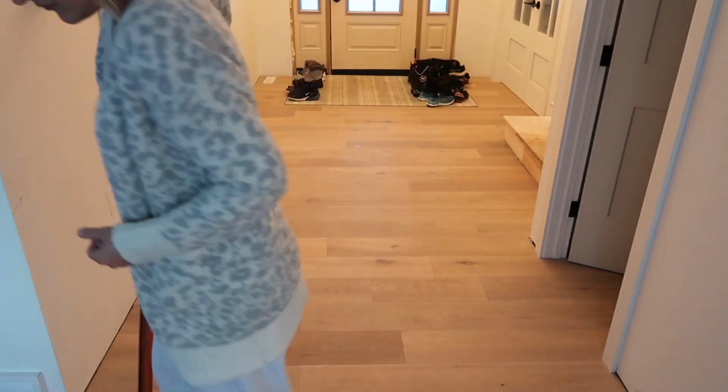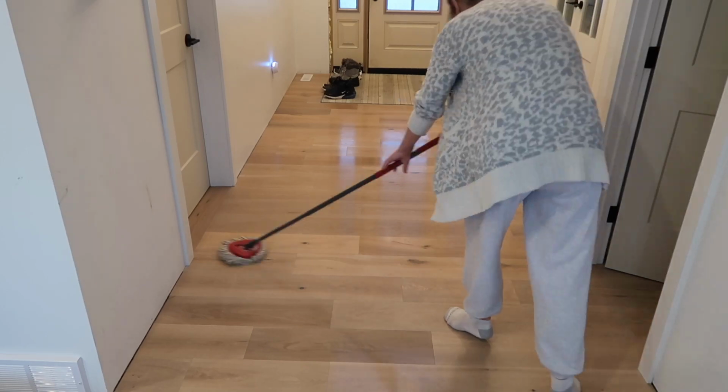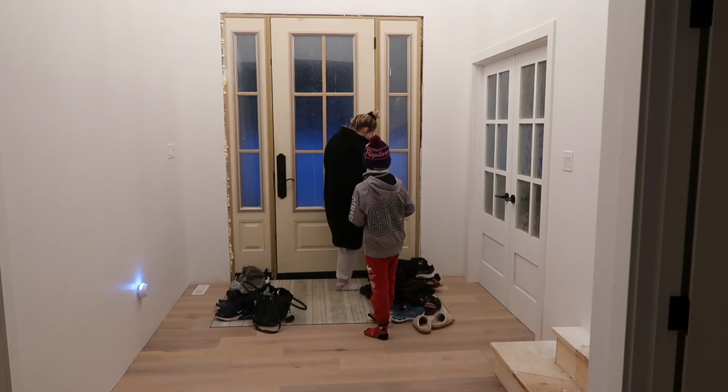Now I ran out of the Great Value wood floor cleaner, which is what I've been really liking to use for wood floor. So I just substituted with some hot water and just a little bit of laundry detergent.